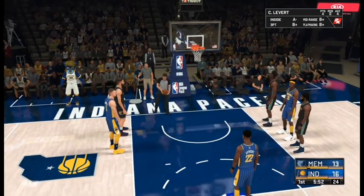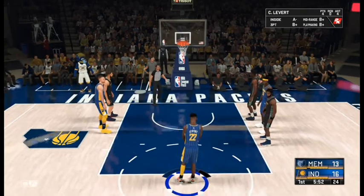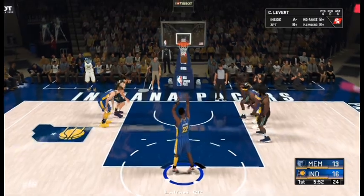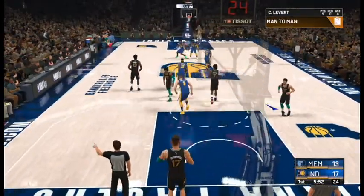He gets it done in every way as a wing scorer. He can make plays, he can defend, he can score the ball. LeVert says he tries to model his game after Penny Hardaway, and if he can stay healthy, I don't think that comparison's too far off. And the free throw drops for LeVert.